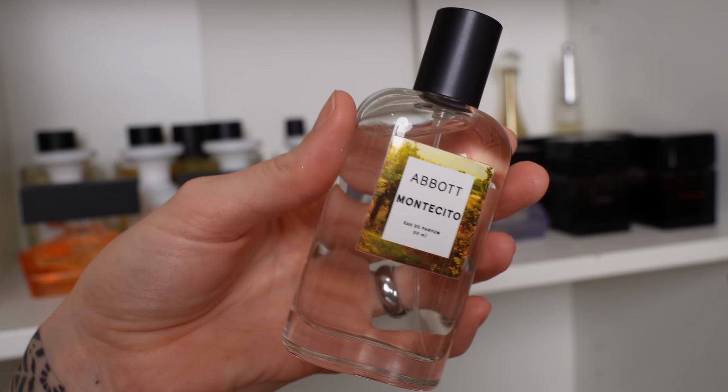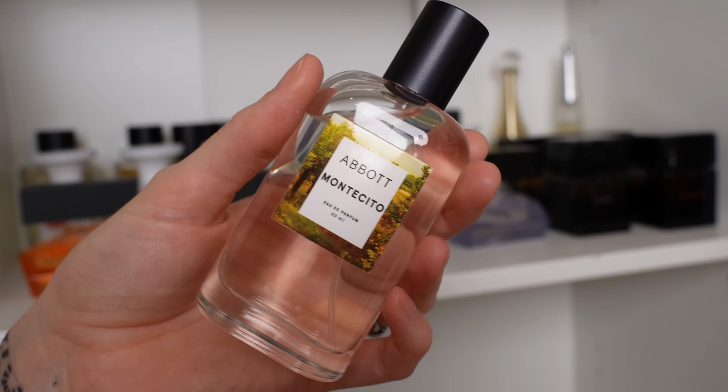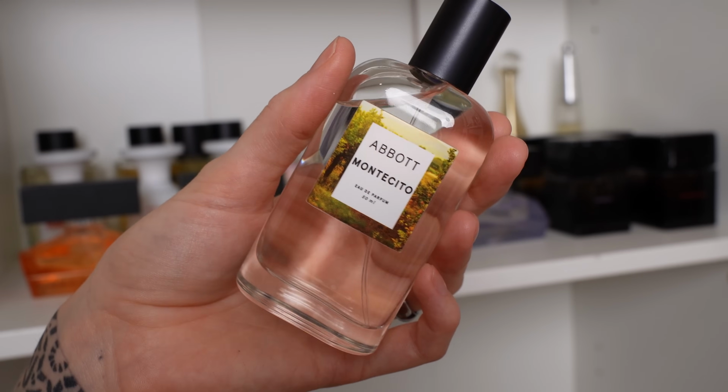Next is Montecito, and this is quite a simple yet effective fragrance. So this is a tangy grapefruit. It has some jasmine that's not indolic, and it has a dry, clean vetiver.